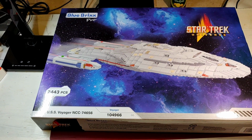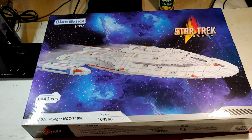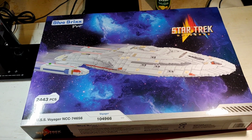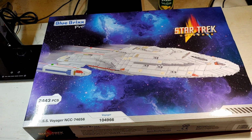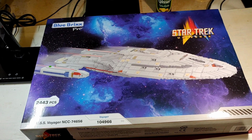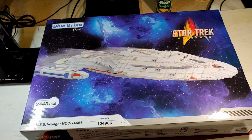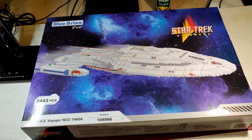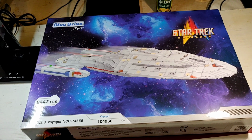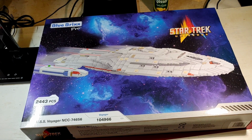In the first wave of Star Trek sets by BlueBrixx, there was a mini model of the Voyager with 179 pieces. In the second wave, there you could find a Voyager mid-size model with 599 pieces. And now in the third wave, we got this large display model with 2,443 pieces.